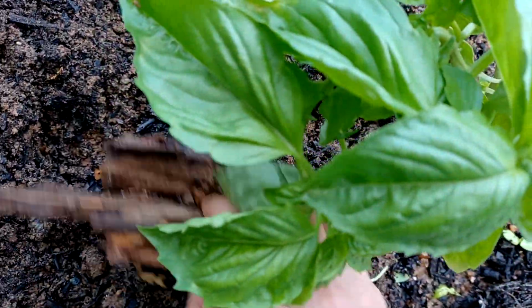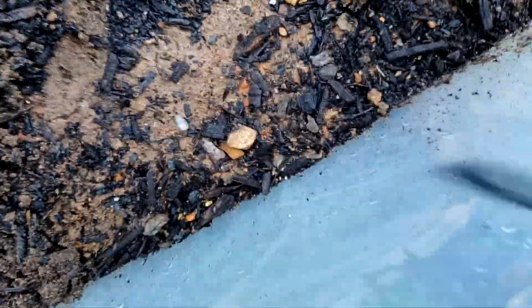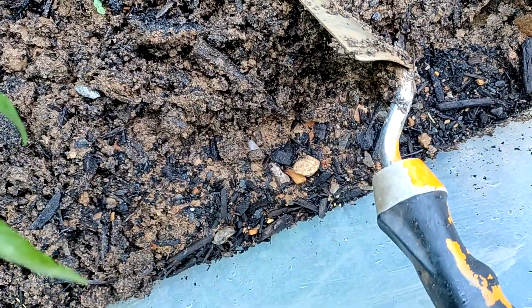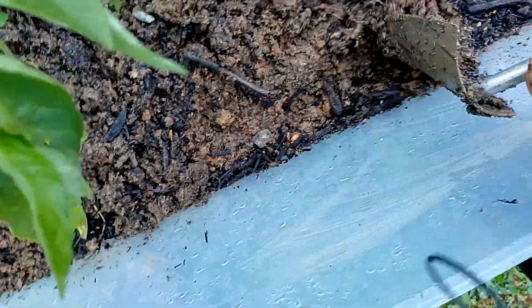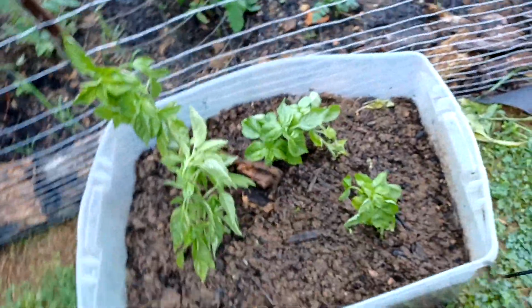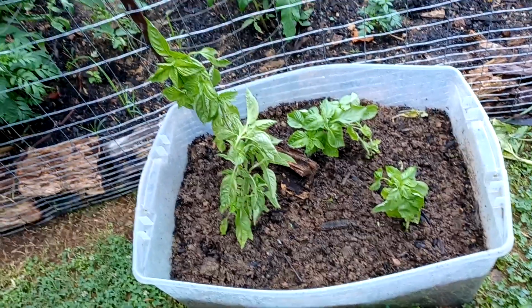This is that recycled tote that I use as a little garden that had the crack in it. I know these little basil are probably glad to be out of their tiny containers and they can spread their roots a little bit. So there we go. We got some basil planted in that little tub, and we'll see how that does.